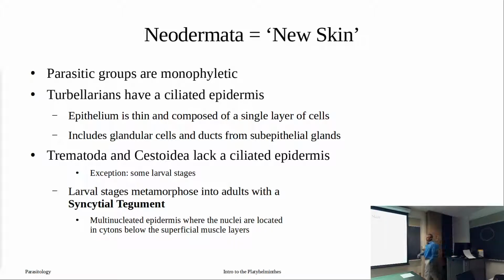In the Trematoda and the Cestoidea, we lack that ciliated epidermis. The exception, though, is that sometimes we have a ciliated epidermis in our larval stages. That's where the turbellarian relationship comes into play. But in our adult stages, we have the syncytial tegument. So we don't have a single layer forming our epidermis anymore. Instead, all of the cells are together, forming one continuous cytoplasm, you could say. The individual cell bodies, the nuclei, are located in pits. So the definition of our syncytial tegument is a multinucleated epidermis where the nuclei are located in cytons below the superficial muscle layers. And I have a diagram to go over.